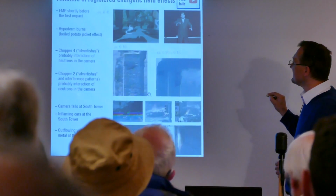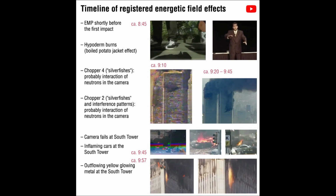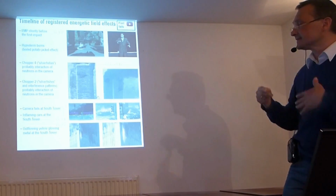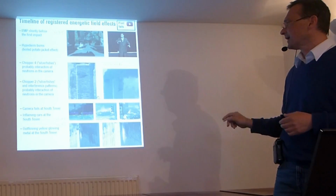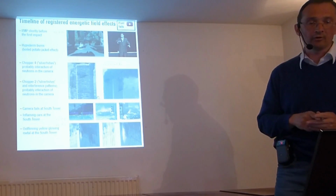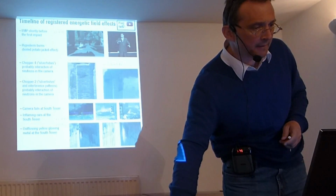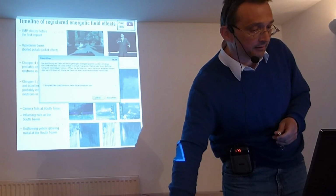You will also see silver fishes. So camera fails in the chopper cameras, in the helicopter cameras, which are in the region where this energetic cone is present. You will have camera fails near the south tower, near the towers when you are close enough, inflaming cars, and when you are in the central cone, outflowing material. I just played this timeline of registered field effects, 1 hour during the event.